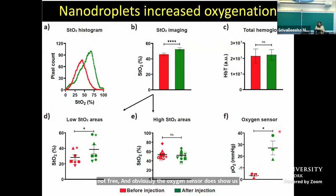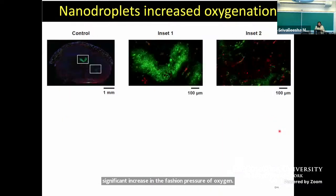We also did histology to actually confirm that we are reducing hypoxia. This is a control tumor where we stained for hypoxia shown in green through the pimonidazole stain. The red is the blood vessels and the blue is stained DAPI. These two inserts are shown here. You see a lot of hypoxia in control tumors. It is sort of expected. It's very heterogeneous as well. Even surrounding some blood vessels, you actually see a lot of hypoxia, which shows that these blood vessels were dysfunctional.